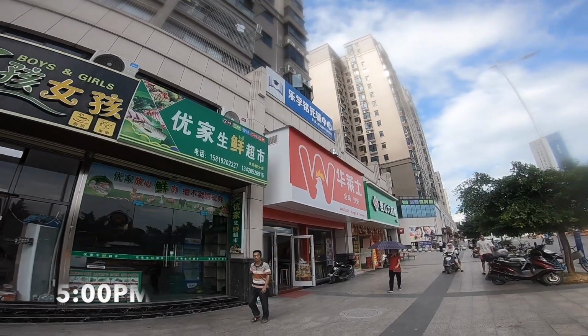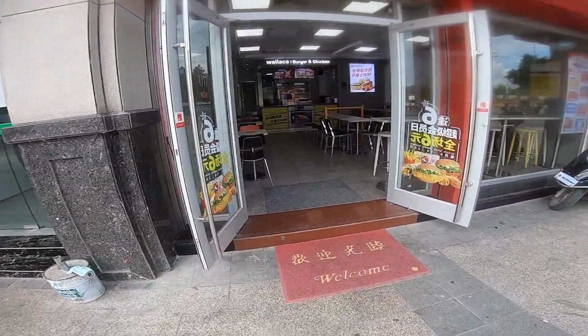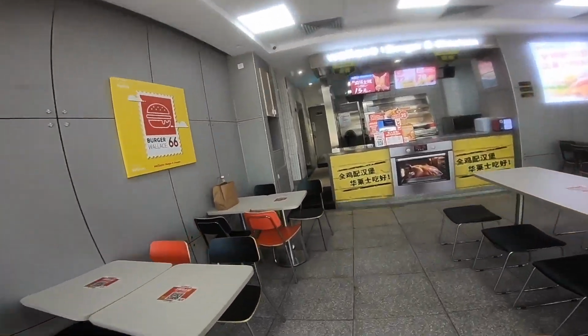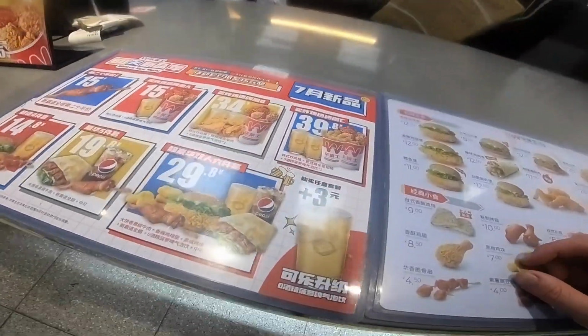Burger and chicken. Kind of like a knockoff KFC, kind of. Let's go give it a try. Hi.